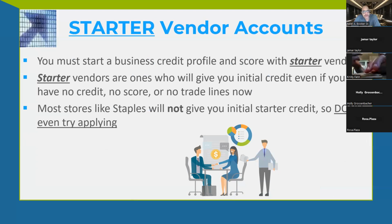Starter vendor accounts are hard because when you get to this point in building your business credit, you have to find vendors that will give you credit when you have no credit, and they have to be able to report to the business credit reporting agencies, which is a hard deal. So you must start a business credit profile and score with starter vendors. Starter vendors are ones who will give you initial credit when you don't have credit, and they will report to the business credit reporting agencies.